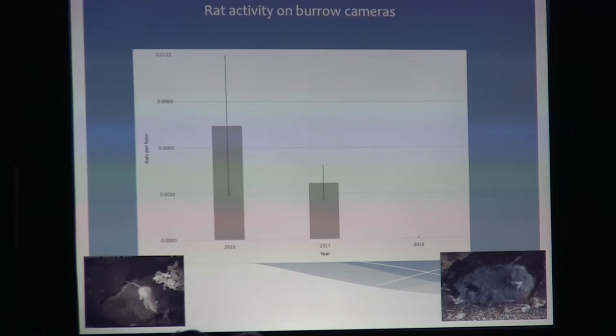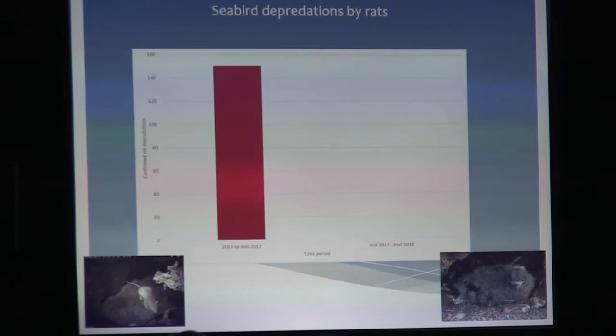Firstly, in terms of rat activity on burrow cameras, this is 2016 before the rat eradication, 2017 when the rat eradication occurred mid-year, and then 2018 after the rat eradication. And you can see rats were a very regular fixture on the burrow cameras in 2016, and then the numbers have dropped. And now, in 2018, we only have one rat on our burrow cameras the whole year. So obviously there's very few rats left, so they're not gone, but they're massively, massively reduced.